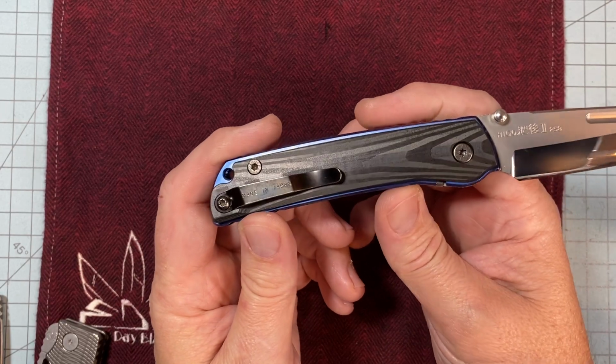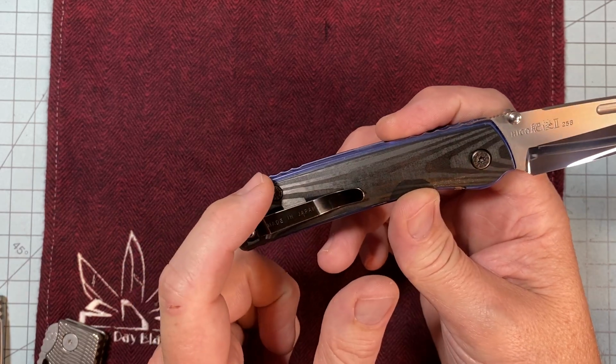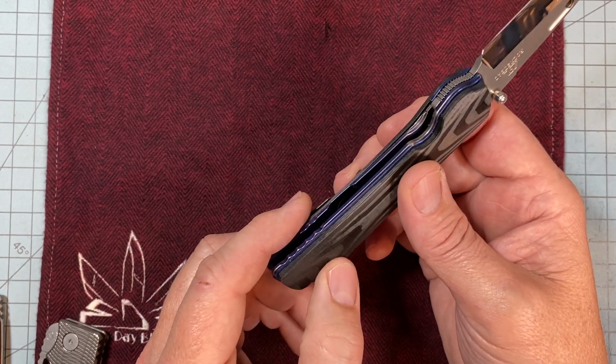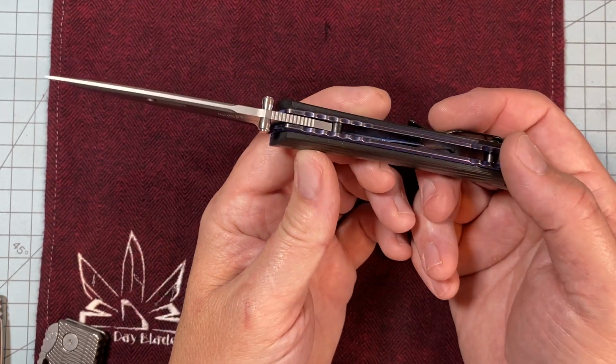This side, on the other hand, has those same three screws, but it also has this screw holding it on, this screw holding it on, and this screw holding it on. Now on this side, you could have carried the pivot through and then just put the body screw here. I don't think that would have taken away too much from the knife, and it definitely would have given you a lot sturdier knife.